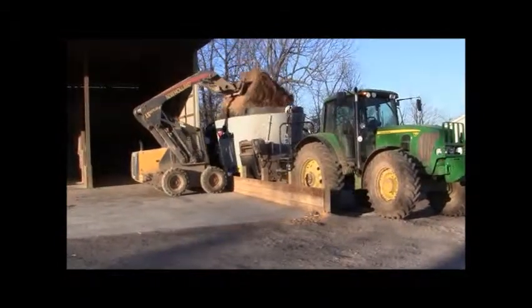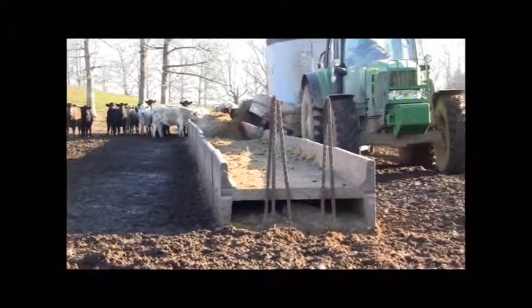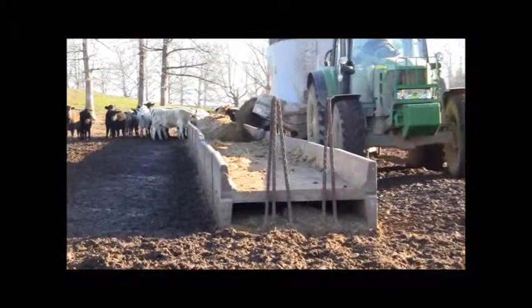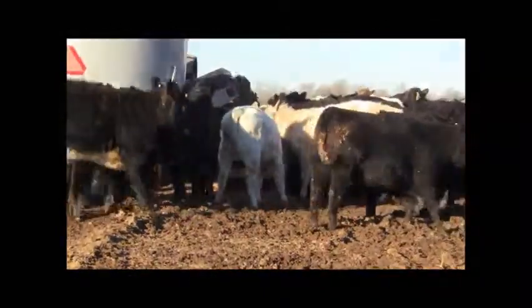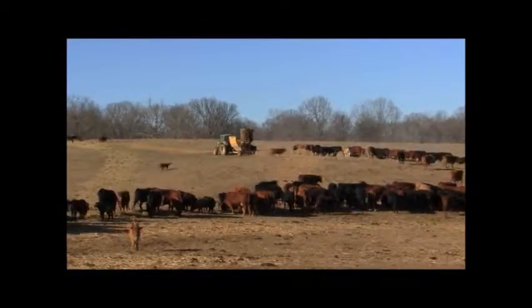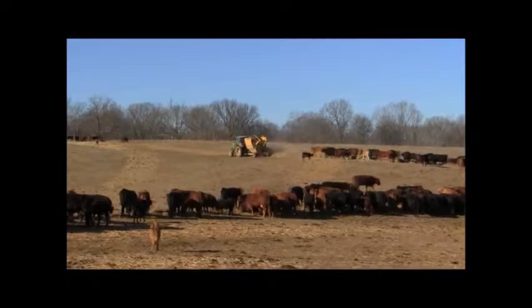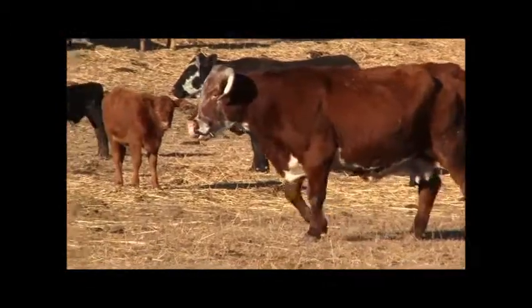Went in and we got our first TMR mixer, concrete feed bunks, and set up a couple feed lots. Realized that once we got started, it was about just as easy to feed 600 to 700 calves as it was to feed 300 calves, and just another load of feed basically. Here recently we've expanded even more. I rented another farm down the road and we're going to expand our cow-calf operation more, hopefully to where we're feeding a lot more of our own calves.